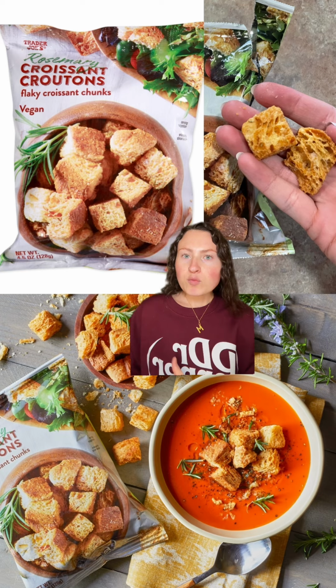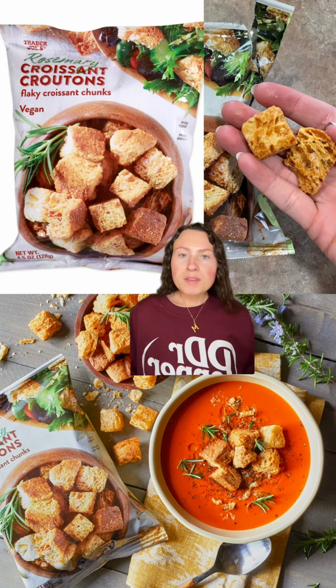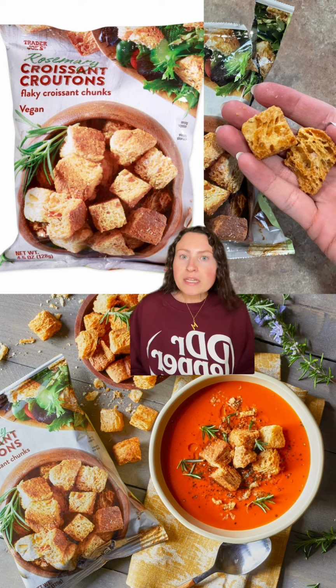And finally, the Rosemary croissant croutons. There's a few other croissant croutons out there, but these Rosemary ones are on another level. They're like crispy little croissants that are so flaky and buttery, and despite not being hard as a rock like your normal crouton, they hold up to salad dressing rather well. Seriously so good, I could just eat them like a snack.